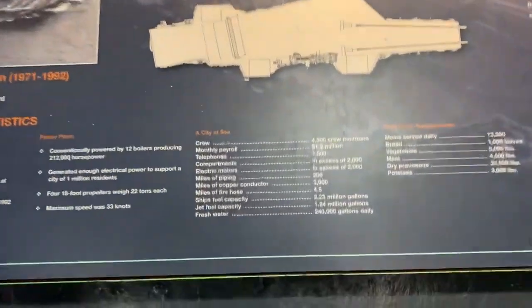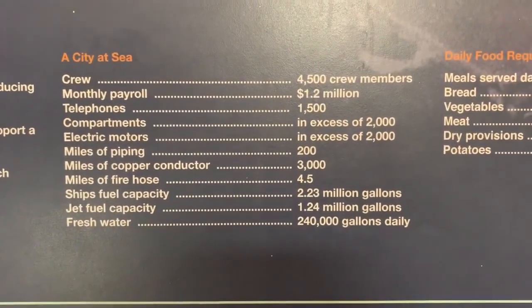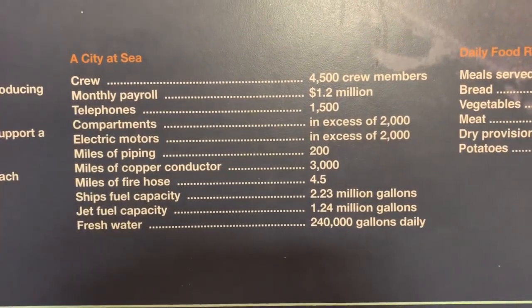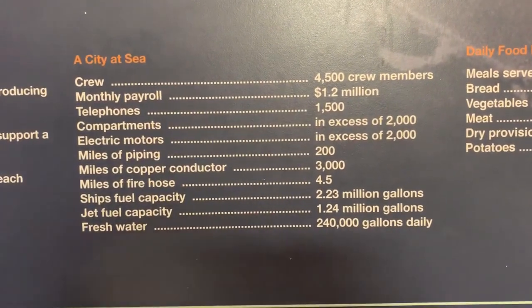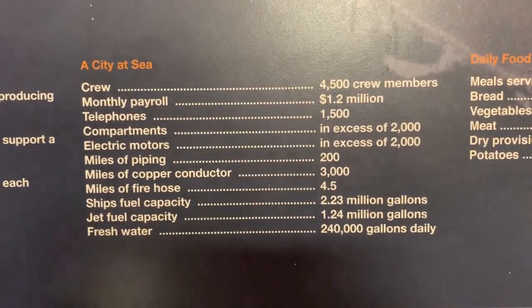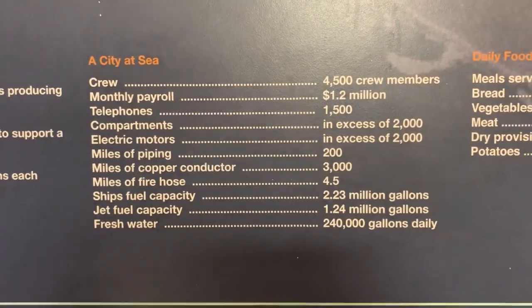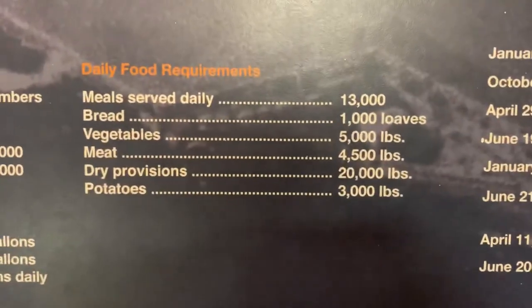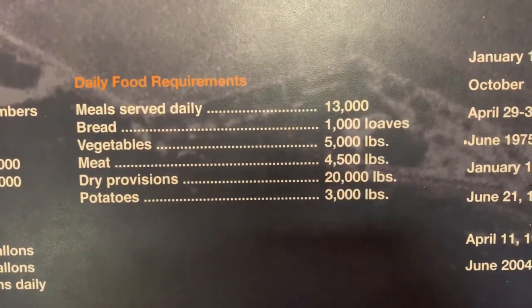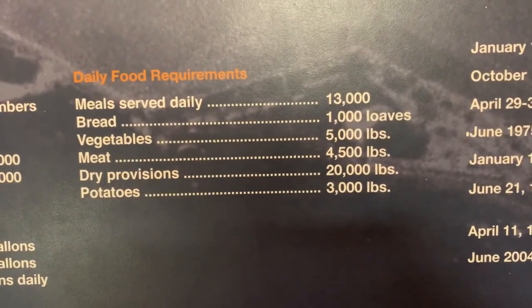Crew. Here's some more facts. Crew could have 4,500 members. Monthly payroll was 1.2 million. 1,500 telephones. In excess of 2,000 compartments. Wow. Fresh water, 240,000 gallons daily. Meals served, 13,000 daily. 1,000 loaves of bread, 4,500 pounds of meat. Crazy.